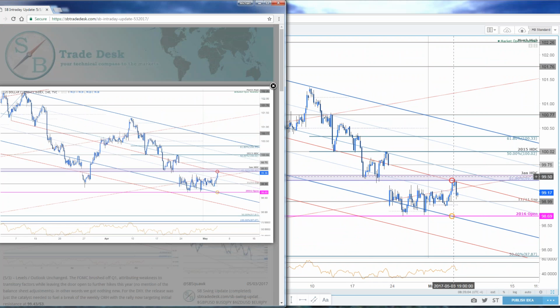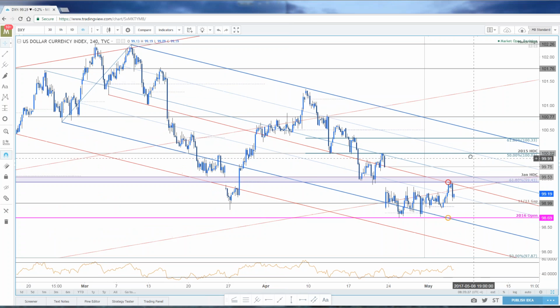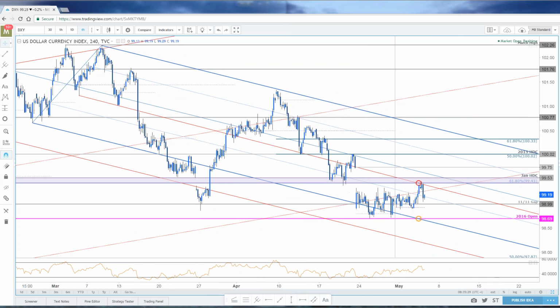Okay, so we came right into that resistance zone. It held. Remember, these are both levels of interest for short exposure as far as near-term intraday trades, with our broader bearish invalidation still up here. I need to leave a little bit more room for a possible rally here heading into NFPs. That being said, you're still looking for exhaustion. You're still looking for a new high here, in my opinion, on the dollar index to get short again.